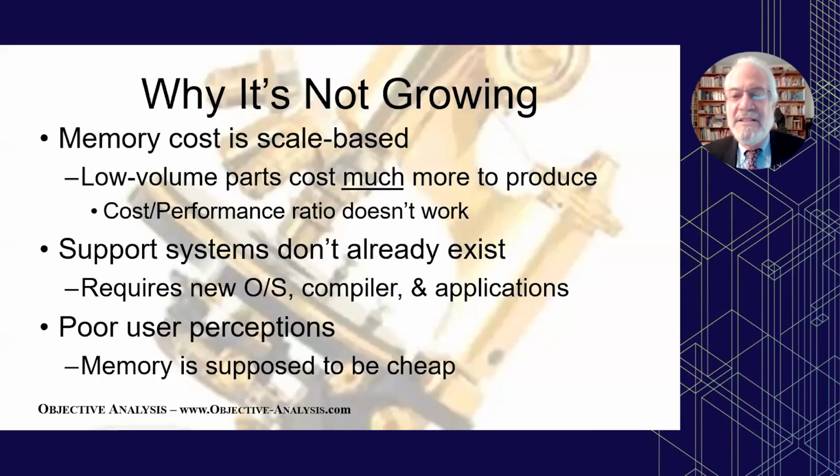But the technology is not really growing, and the reason why is because memory cost is scale-based, that you have to make a lot of chips to make them cost competitive. Low-volume parts cost a lot more to produce. And until that cost goes down, the cost performance doesn't work. Even though you might get 11 times as much performance, if it costs more than 11 times as much, then it's a more expensive solution.